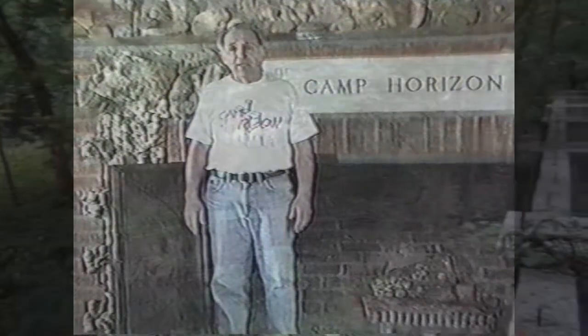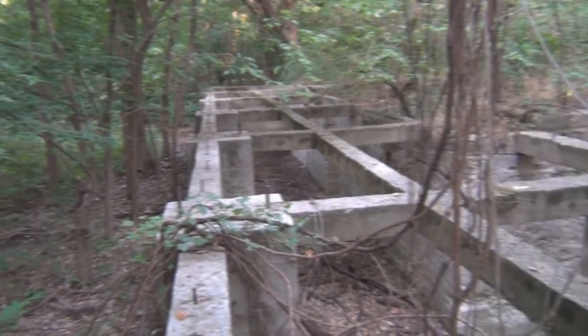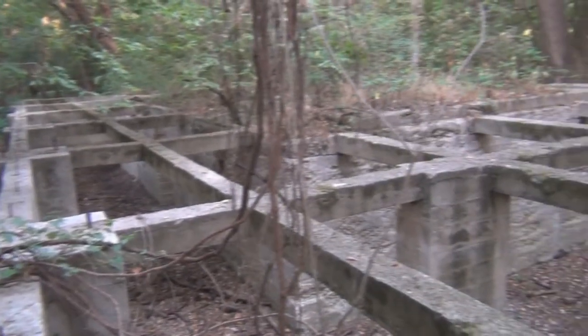But there's that building. There are several other buildings that you see the foundations for, big, huge buildings, 50 feet by 60 feet, 30 feet by 60. Then there's a big old office building that they built down there. It was about 80 feet long, about 24 feet wide, and that was used kind of as a mess hall, a dining area, as well as office.